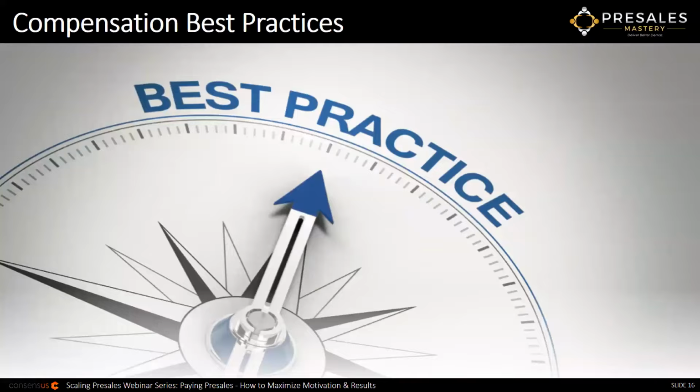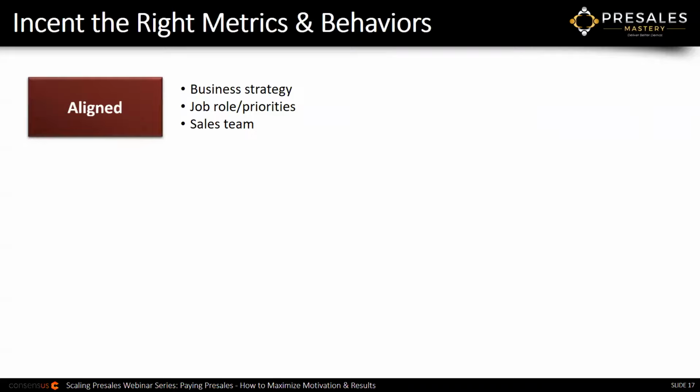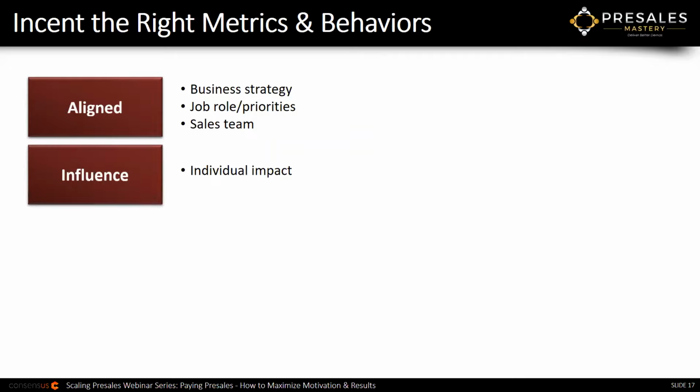All right, so let's talk about some best practices. The first thing is making sure we're incenting the right metrics. The best metrics pay on 4 key criteria. First, they're aligned to corporate and team goals to ensure that behaviors are consistent. Second, they reward behavior or performance that the SE has influence over. They don't need to control the outcome, but they do have to have influence over it. For example, an SE very likely doesn't have influence over pricing. If they don't, you wouldn't include metrics based on margin.